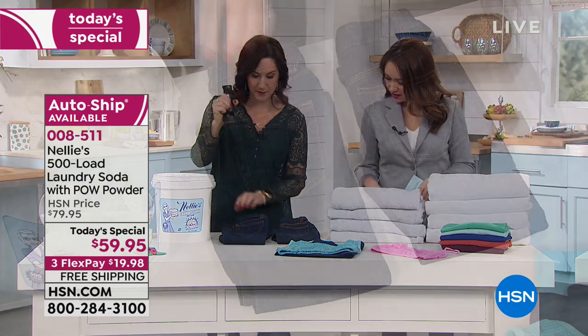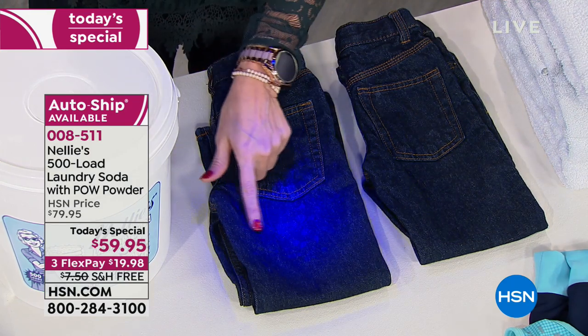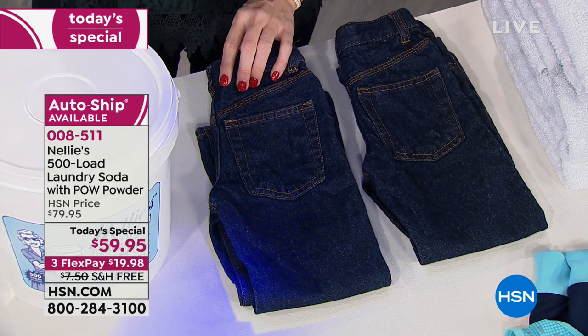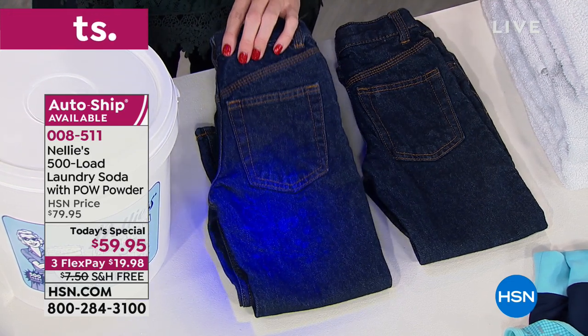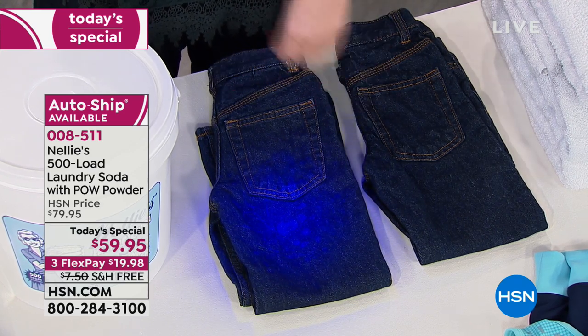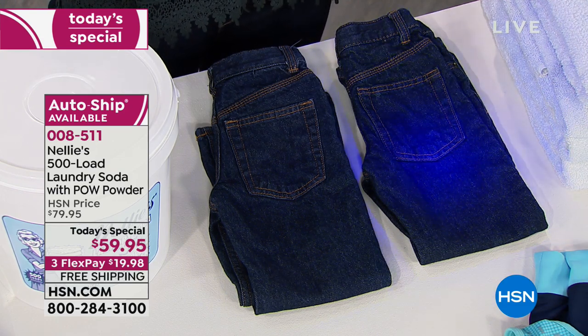I've got this black light here. I'm going to turn this on. Do you see? Let me see if I got this. There we go. Do you see the lines there? Isn't that picking up? There we go. Just like that. You can see the lines. That's what you're seeing whenever you're in any kind of black light, that's where you're pouring the detergent over it. If you go to Nellie's, there's none of that. None of that whatsoever. That's because it rinses clean.